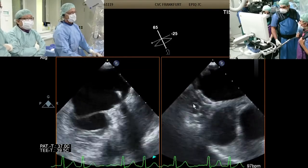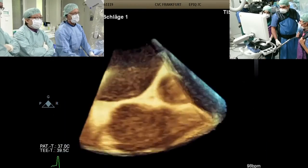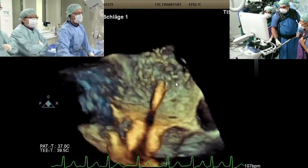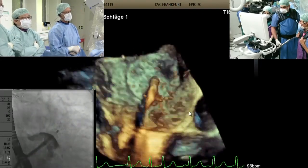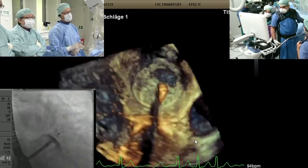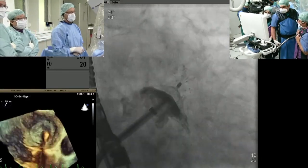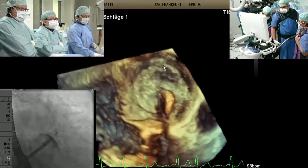So if we're happy with that, there is a small gap. I don't think it's fully covering the appendage as it stands. I'm just going to show you a 3D of that as well. Let's do an angiogram. You can just see there on 3D that there's a slight gap at the back there. Not much on the fluoro, a very small gap. Can you make the fluoro big? Can you show some colour, Bushra? Yeah, it's much less than it was previously, but there is a tiny gap that you can just see around the back there.